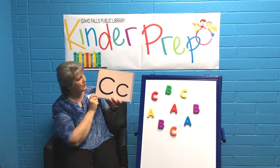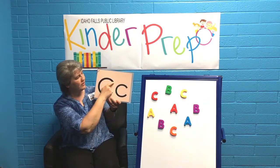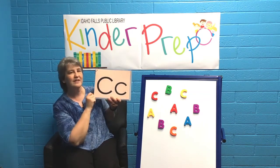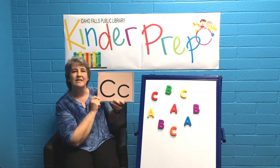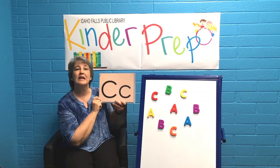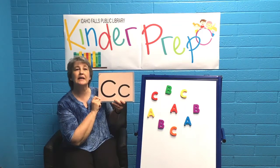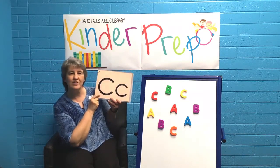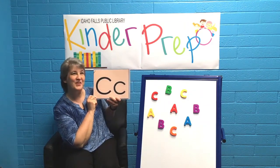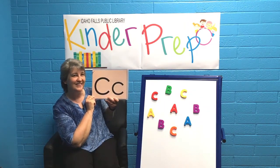To make the capital C, it's just a big curve. Start at the top, curve around. That's the letter C. The sound the C makes is like in cake, cup, cat. The letter C. Did you look at my board? Have you found all my C's?